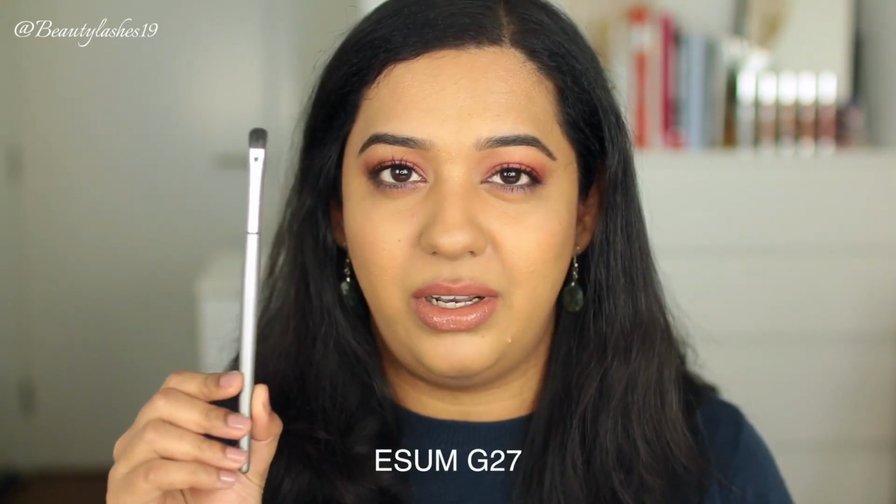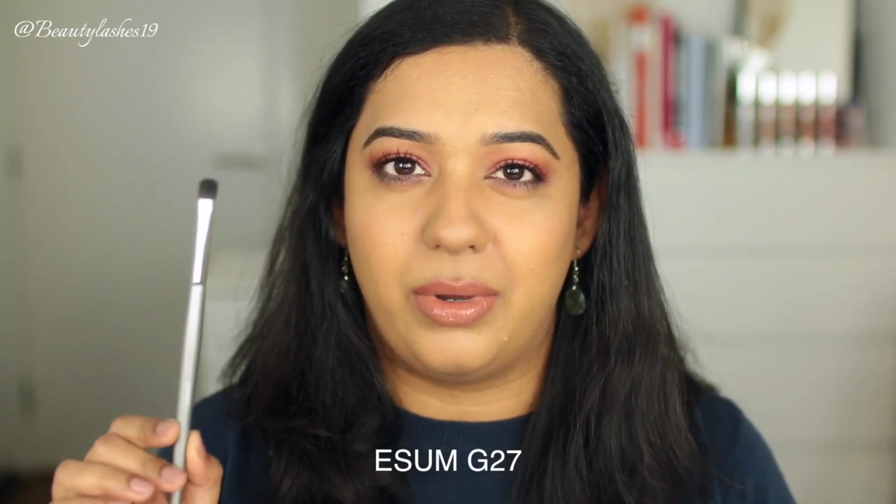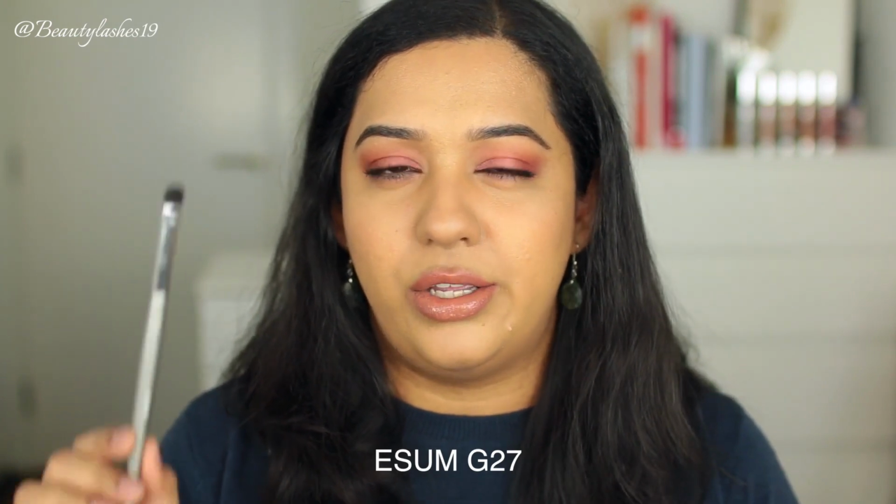Coming up second is the ESUM G27. Now this is also natural hair, but I believe these are goat hair. So they do have kind of a medium to light coverage when it comes to picking up eyeshadow. So when I want a softer look on my eyelid, I tend to prefer to use this brush instead of the sable brushes.